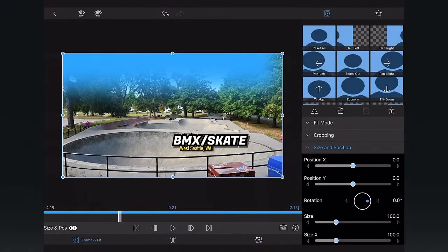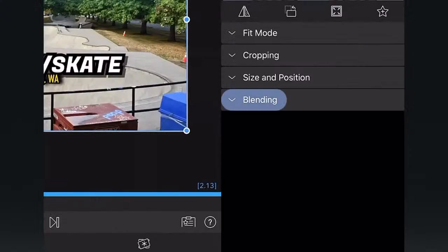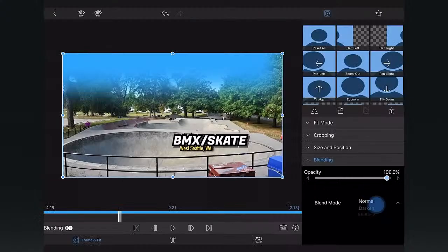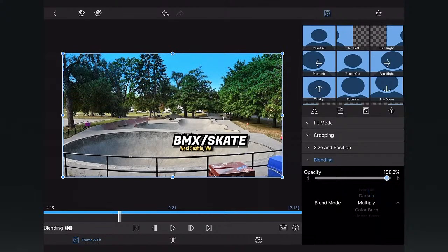Now I'm going to tap on Frame and Fit, and at the bottom of the list, on the right side, you'll see Blending. And here in Blending, we can choose how we want that blue sky clip to interact with our main timeline. There's a lot of different choices you could make, but in this case, I'm going to choose Multiply. And then I'm going to make it a little more subtle by choosing to blend it out a little.